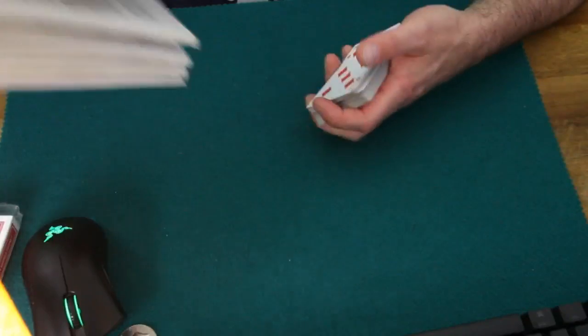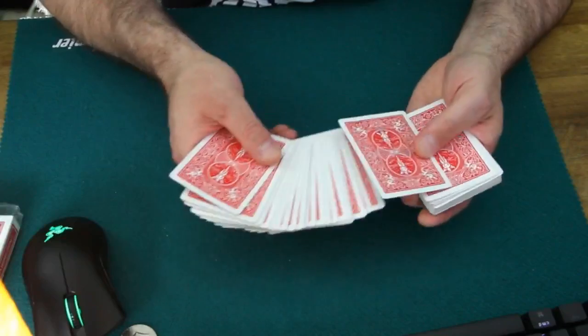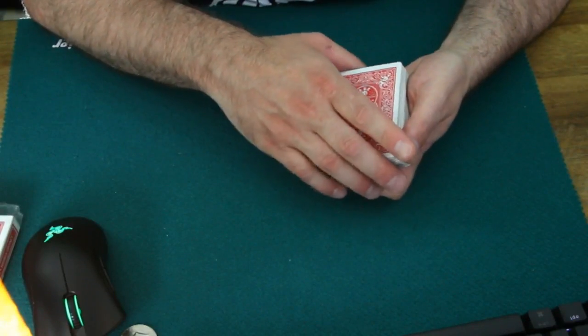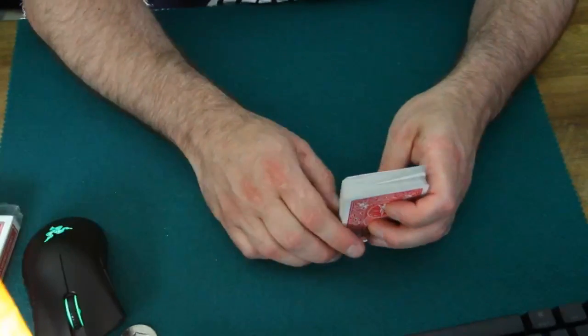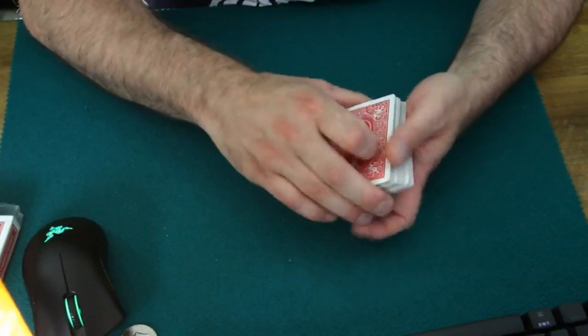Let's do a little bit of practice here. I haven't done this one for so long. On the table here, I added so much 4 of diamonds. So where is it? So 4 of diamonds. Do I still have it under control? That was really bad. Now it's on top, right? But do I want to have it on top?